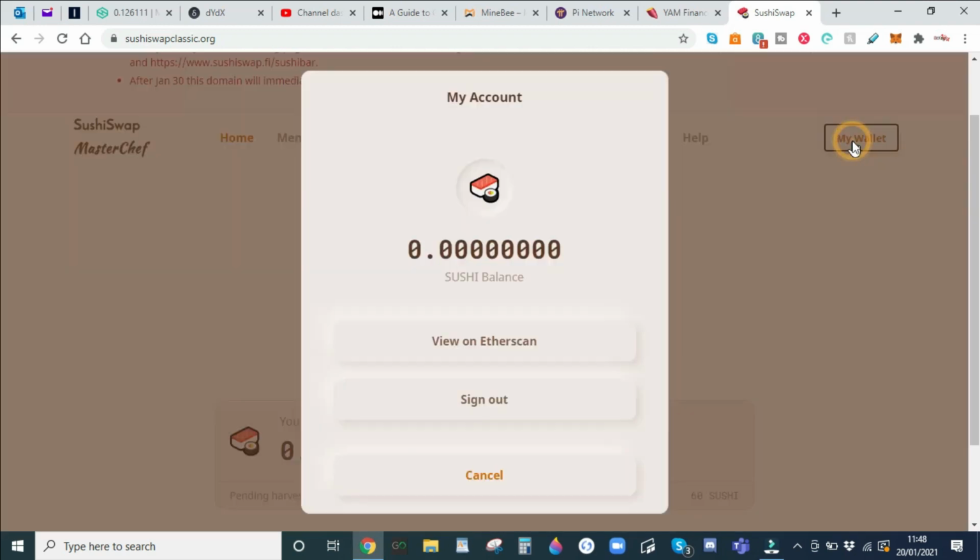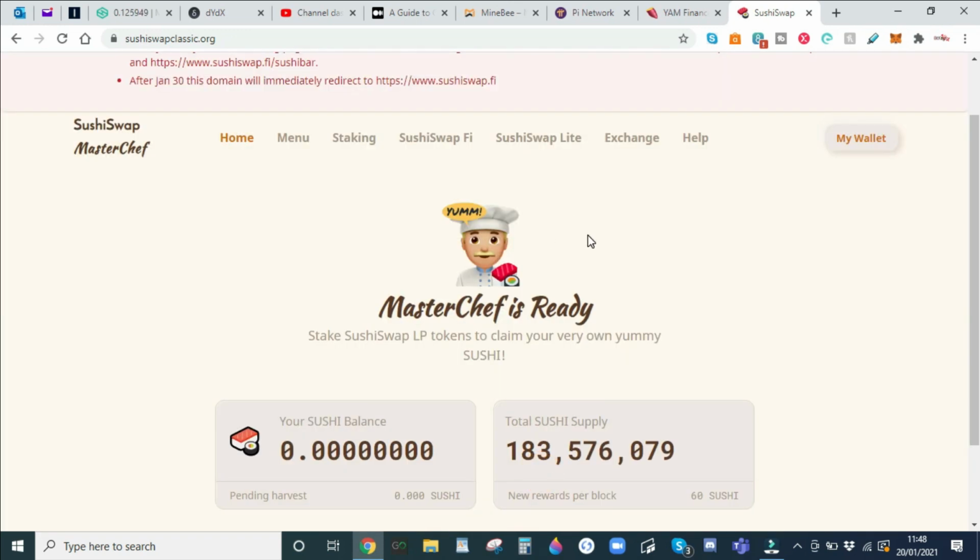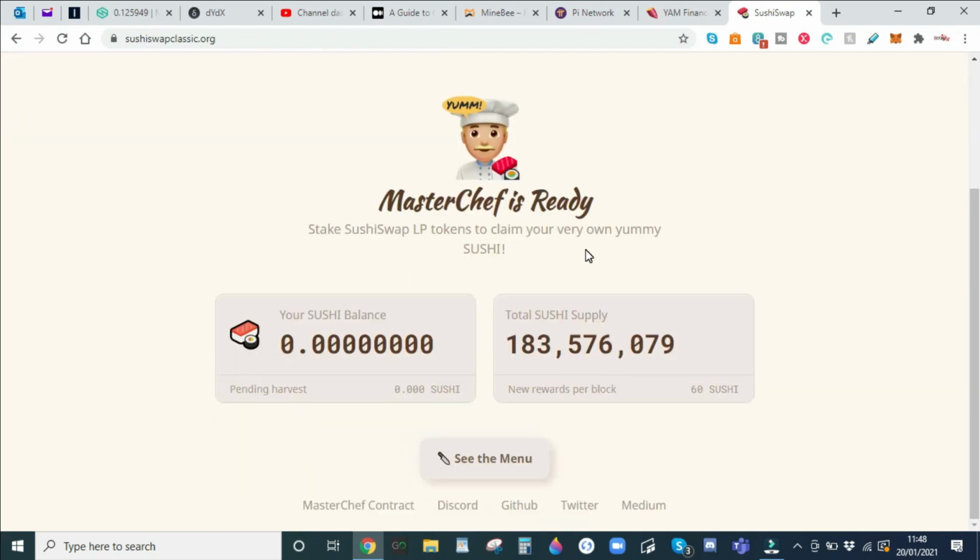So now this is my wallet. If I click on my wallet, it tells me my sushi balance. So there's nothing on there. If you click view on Etherscan, it'll tell you every single transaction you've made against that wallet. Your sushi balance, at the moment mine is 0 because I'm not actually staking anything, so it'll just tell you there.